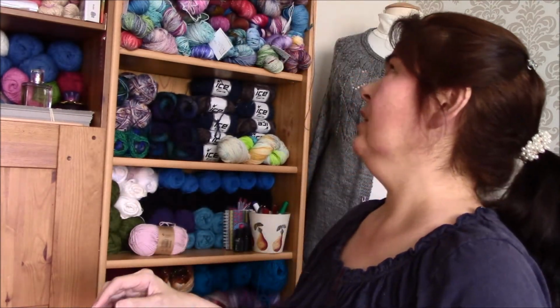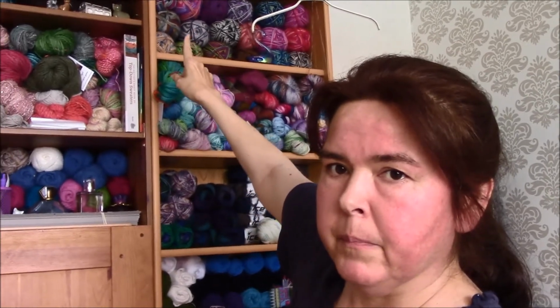But if I use the commercial sock yarn, which is it inside for you? I don't think it is. No, it's on the top shelf. Let's see if I put it up a little bit, because it's up there. It's all commercial yarn, and they hold up very nicely. Even the worst abrasion they can withstand.